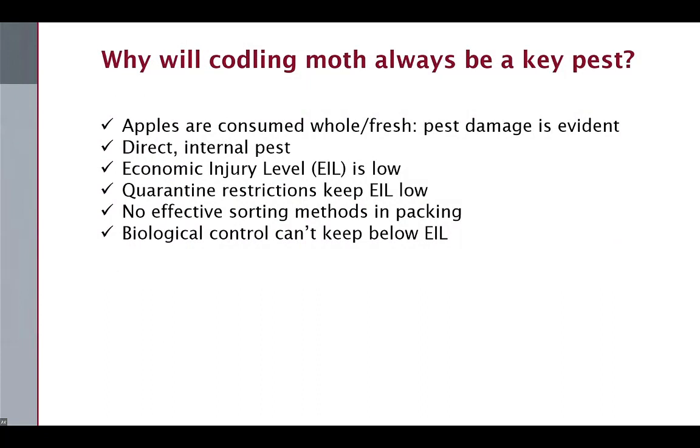So why will codling moth always be a pest? Here's just a few ideas. First of all, for fresh fruit growers, not for process, but we're a fresh fruit state, the consumer gets to see that apple. If there's any pest damage, it's going to be pretty apparent to them. You can't hide that in a can of puree. It is a direct and internal pest, which means it's going to be living inside that fruit, and consumers don't like that. The economic injury level is therefore very, very low.